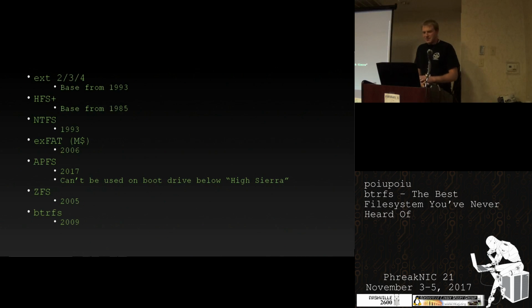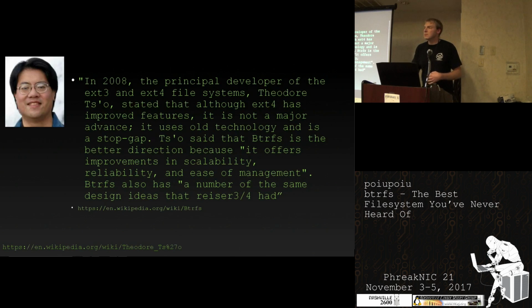And that's Apple. So just reviewing all this. ext2, 3, and 4, going back to 1993. HFS Plus, 1985. NTFS, 1993. exFAT, which is a product of Microsoft, 2006. Oh, that's kind of new. APFS, this year. And that was actually something really interesting I looked into. Only on High Sierra, the latest version of Apple's OS, is it actually bootable. So, there's also ZFS going back to 2005 and BTRFS going back to 2009. There's Reiser. There is Reiser. Yep.